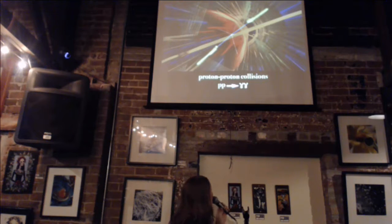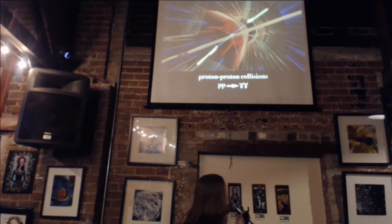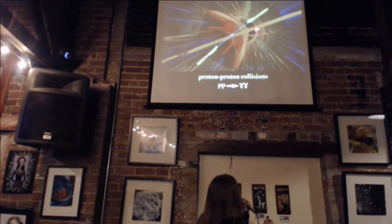This is an example of a final state. Now, in reality, we tend to see final states that look a lot messier than this. But this is a unique and important final state that was actually used in the discovery of the Higgs boson in 2012. So this is 2 photons in the final state. That's what the green is representing. And I'll get into what the detector looks like, etc.